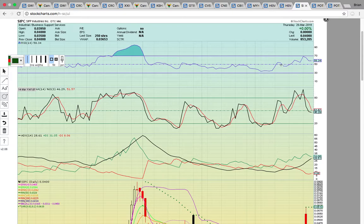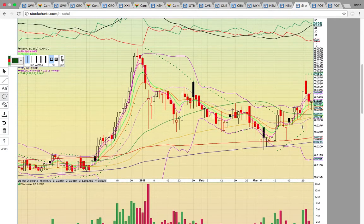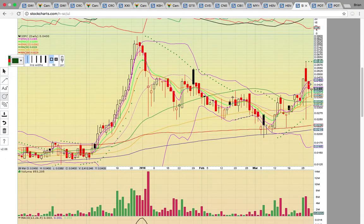Another one to keep an eye on is SIPC. It is already in an uptrend on the daily chart. You can see it's trading above the moving averages here, all the moving averages on the chart except for EMA 4. If it can get back above EMA 4 at 0.0405, that would signal that it's really cooking again. As long as it stays above the middle Bollinger Band down here, the 20-day simple moving average, the 50-day simple moving average, and the 100-day simple moving average, all down here above 3.3, that's signaling that the uptrend's intact and it wants to head higher.